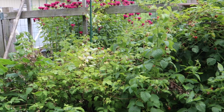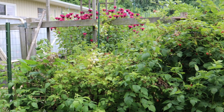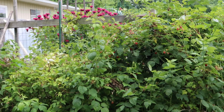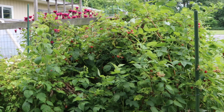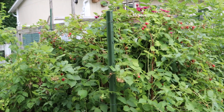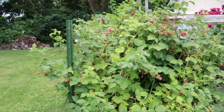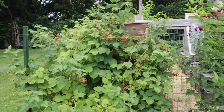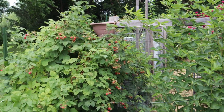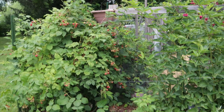Okay, these are our raspberries. This is our red raspberries. We've got both the Heritage variety and the Latham variety. We have had a ton of raspberries this year. I'm very thankful for that. We've been eating bowls of berries for the last couple of weeks now, and very grateful for that. It's nice to have that rather than having to go and buy some in the store. It's nice to get them fresh from your garden.